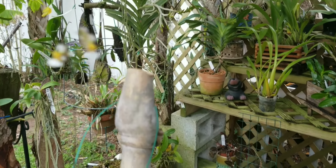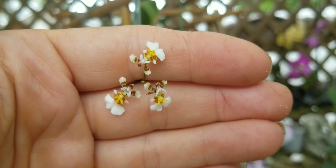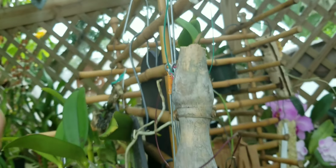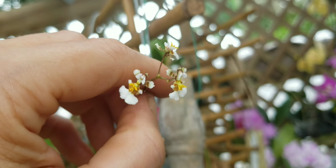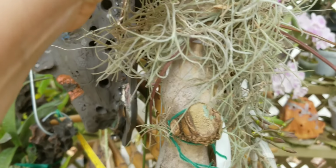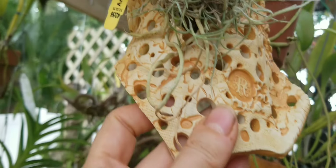Okay, here's the baby. The only way to show you those flowers is to put it on something, otherwise the camera is focusing on everything else but. Look how cute they are. These are the species. So cute. Okay, so this is this, and these are still hanging here.